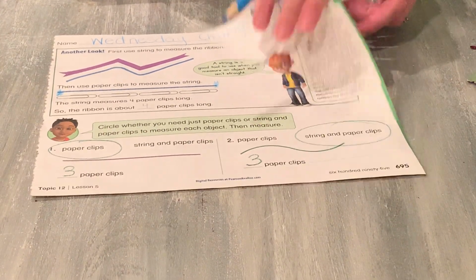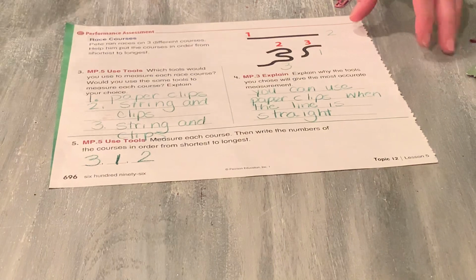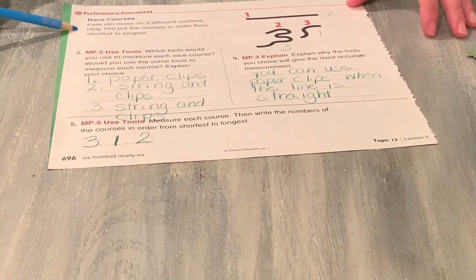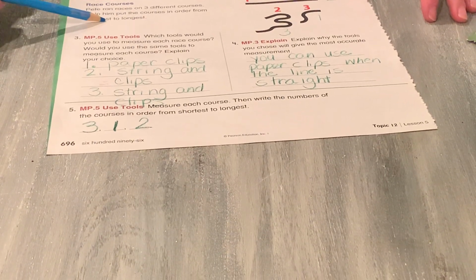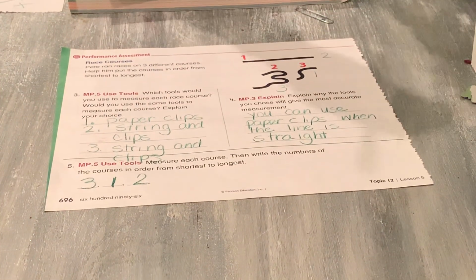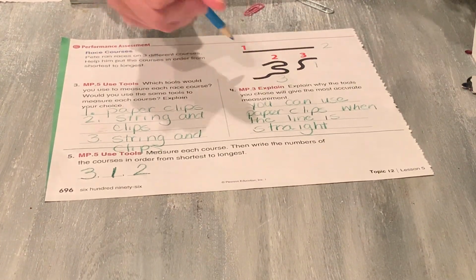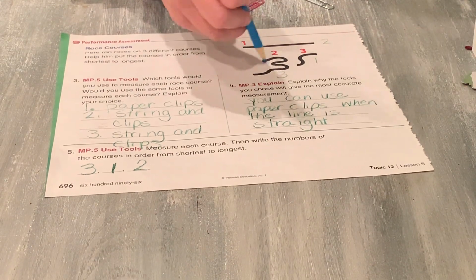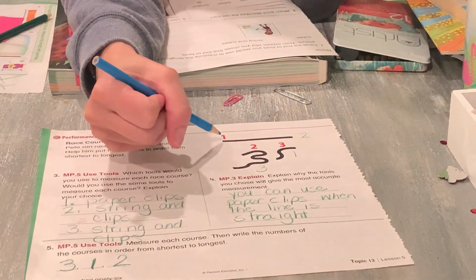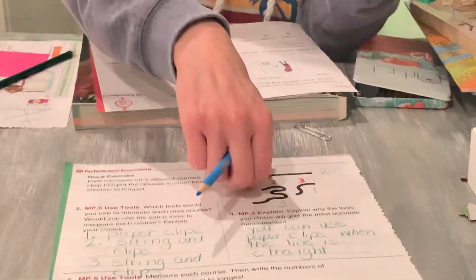Flip this over like a pancake. This says, Pete ran races on 3 different courses. Help him put the courses in order from the shortest to the longest. I look here and course number 1 is already straight, so I'm just going to use my paper clips to measure it. Course number 2 is kind of wiggly and squiggly, so I'm going to have to use ribbon. The same thing with course number 3. It's a little wiggly and squiggly, so I'm going to use ribbon first. As I did that, I measured course number 1 as being about 2 paper clips long.